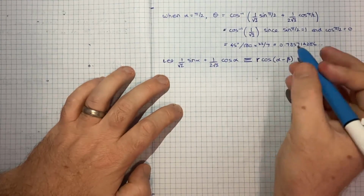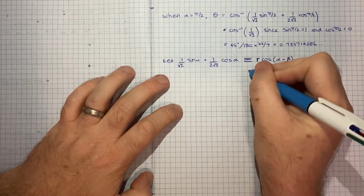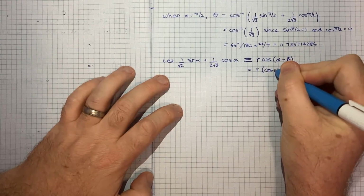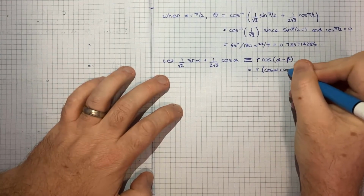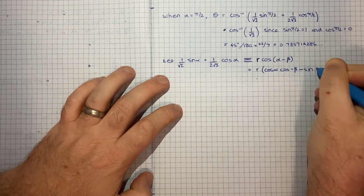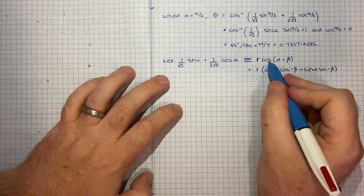So essentially cos of alpha minus beta, hopefully you know we can write as cos alpha cos negative beta minus sine alpha sine negative beta. That's the expansion of cos of a plus b.